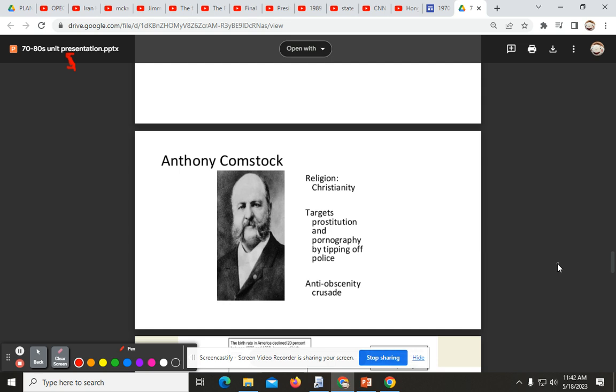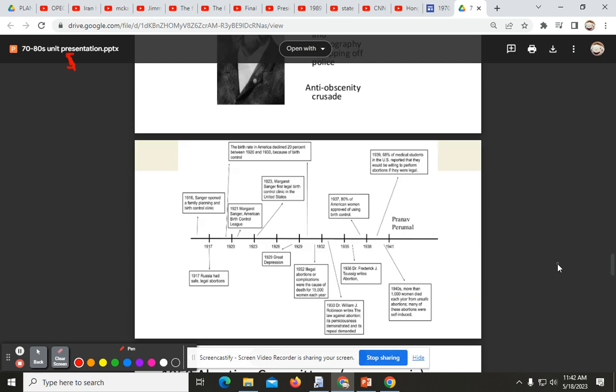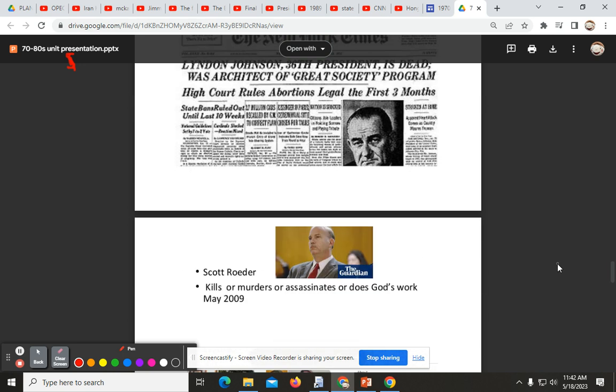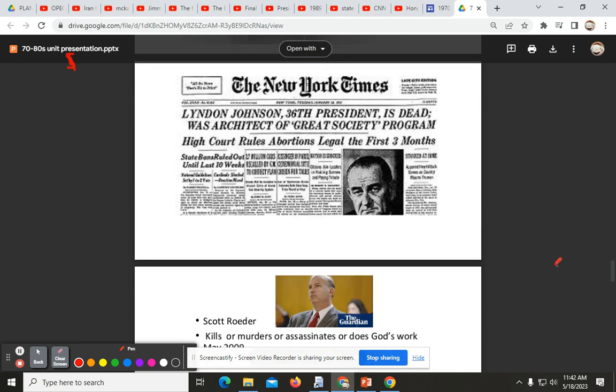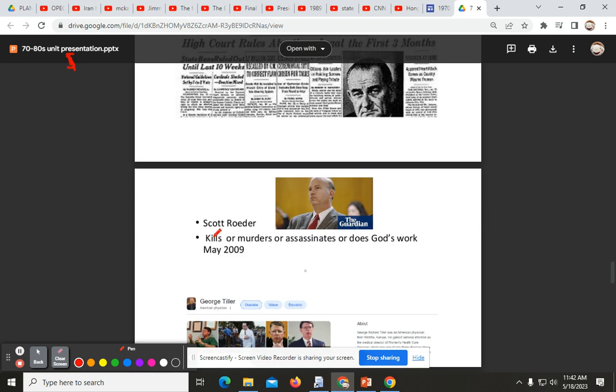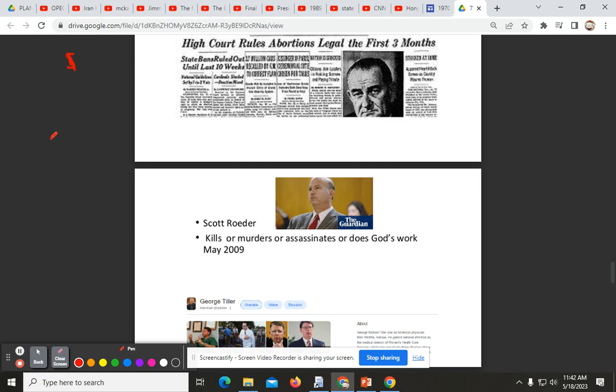The abortion group, we spent time looking at the Comstock laws and the evolution of abortion, the abortion committees in the 1950s, and then by the time you get to the 1970s, Roe v. Wade, which allows abortion by the federal government, led to a situation where people felt that women were not getting married and marriage was declining, yet abortion was up. And these are two examples that the right would use to talk about getting back to family values, using abortion as a topic that would potentially be problematic.